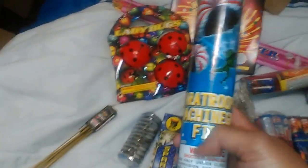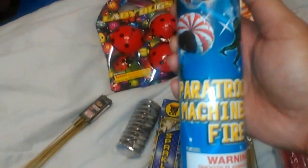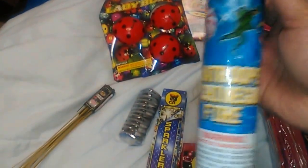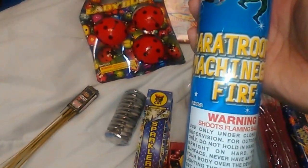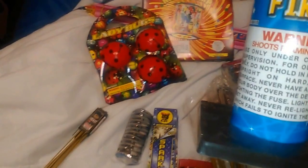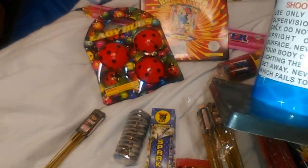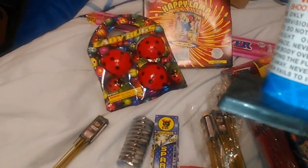It's a tube parachute using standard 1.5 tube. Cardboard, of course. It says paratrooper machine gun fire. So basically, this is a parachute with a little army guy there, and then it emits little crackles imitating gunfire.